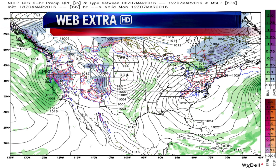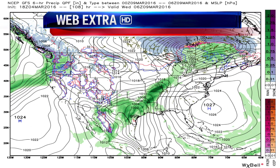I want you to look at the strength of that high and the position of that high pressure system. I want you to follow the isobars, the pressure lines, and see where they're coming from. We have some maritime tropical air. This is an impressive weather pattern that's coming our way. That was Monday. Here we go. Tuesday night, still got that flow. So it is going to get warm. Nights are going to get warm. This is a very impressive weather pattern.